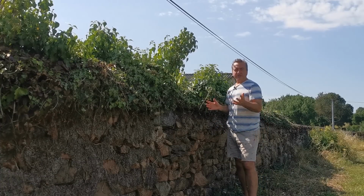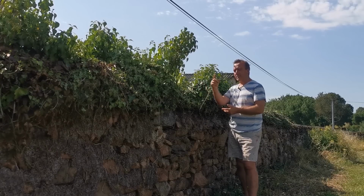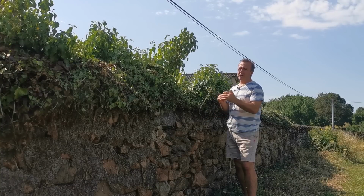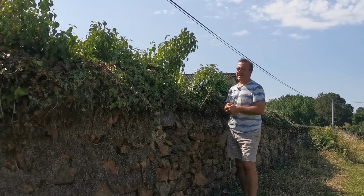Well, whilst I'm in this corner, I might as well continue the process of getting this ivy off the wall. If you remember last week, I removed the ivy from the other side of the wall, having done this side previously. But I left it on top because I believe it's growing up through the wall in places.